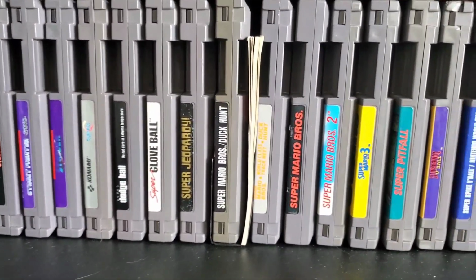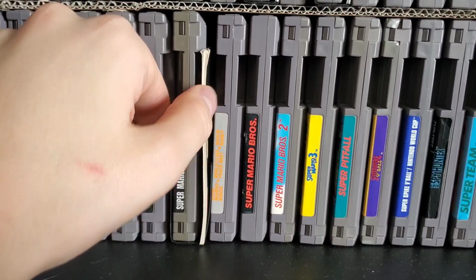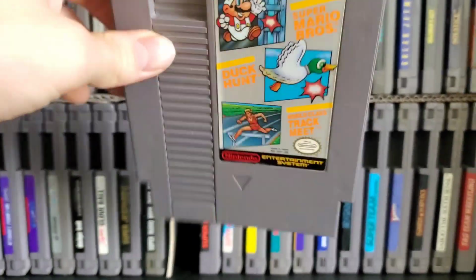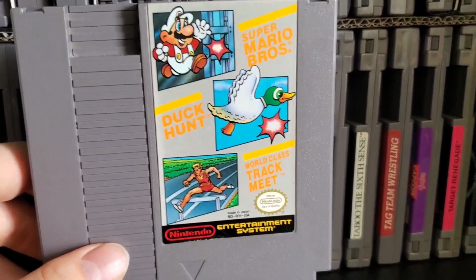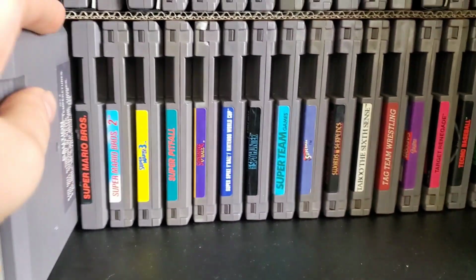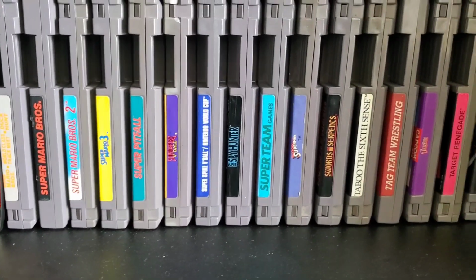Now we're getting into the Super Mario Brothers games and all the variations, like Mario Duck Hunt, and I've got the manual to go with that. I have the Triple Combo Pack, which was released for the NES Power Set, which gave you Mario Brothers, Duck Hunt, and World Class Track Meet, so you could play it with the Power Pad accessory. And then, of course, the standalone Super Mario Brothers, Mario 2, and Mario 3.